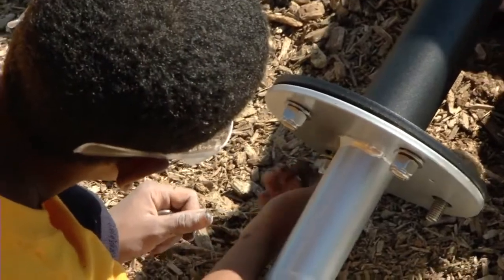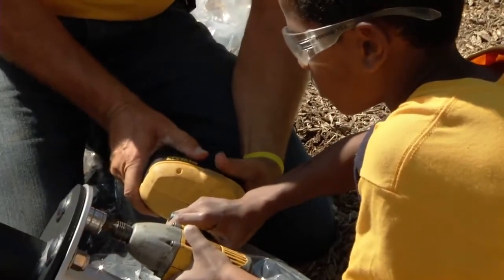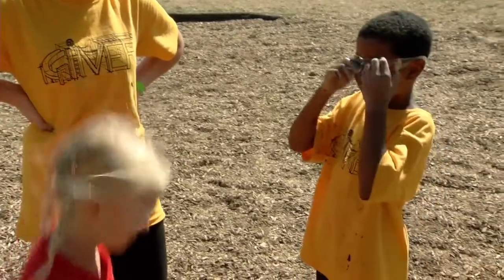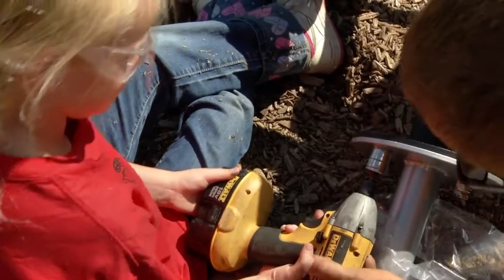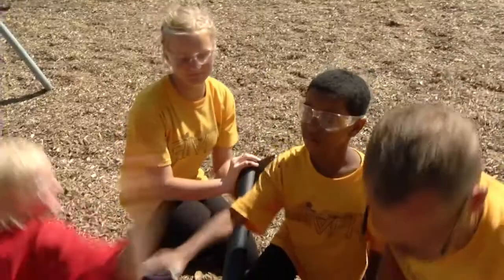Screw it on. Yep. We're gonna tighten this up with the impact drill, okay? Attaboy. I love using the drill. It's really bumpy when you push. You've done it, so that's good. Good job. Now do the bottom one. Good job. One to go.